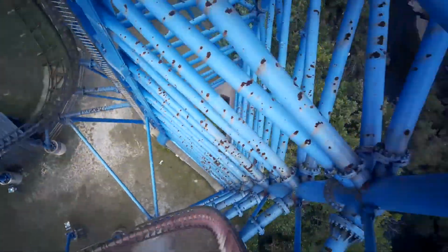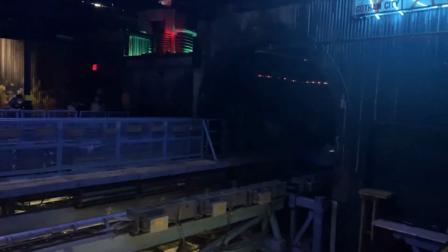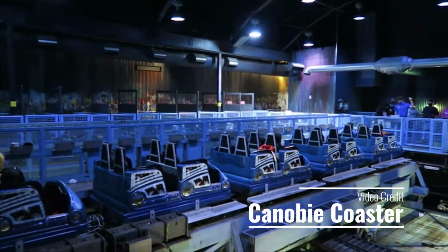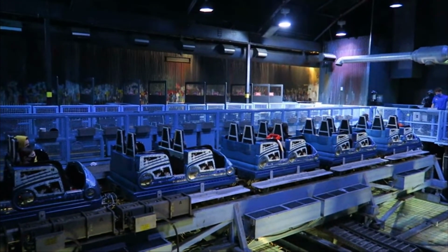And coming in at number 5 is Mr. Freeze Reverse Blast. I've ridden this ride when the cars were facing forward, but it's pretty memorable because I remember when they flipped the cars backwards and it really stood out. This launch did not disappoint, and it made a familiar experience seem radically different as it disorients you, launching you backwards into that layout.